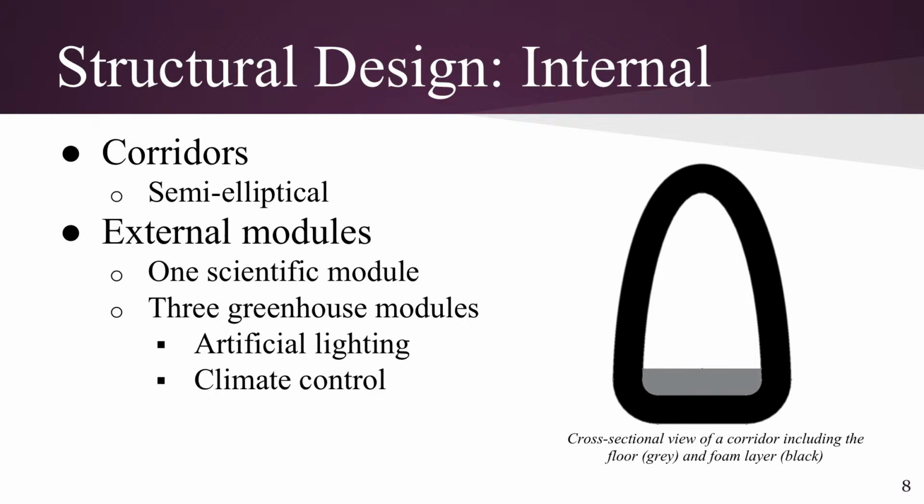So the external modules are connected to the central hub via corridors. These corridors are semi-elliptical, so this is a cross-sectional view of the corridors with the rigidizing foam layer in black and the floor in gray. The external modules themselves are hemispherical. One of them will be used for scientific research, and so it will house equipment necessary for astronomical observation as well as studies of the lunar environment.